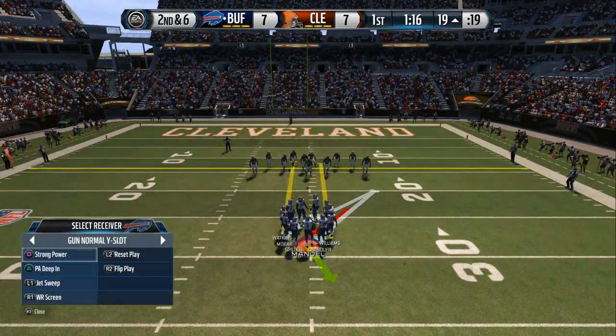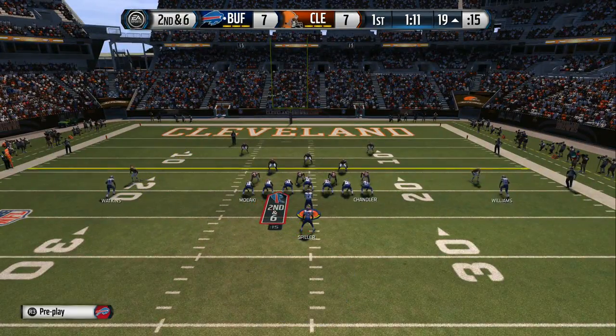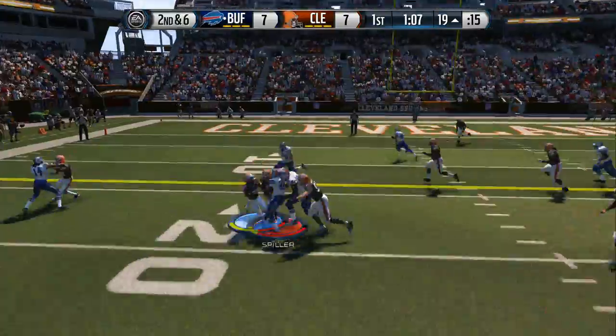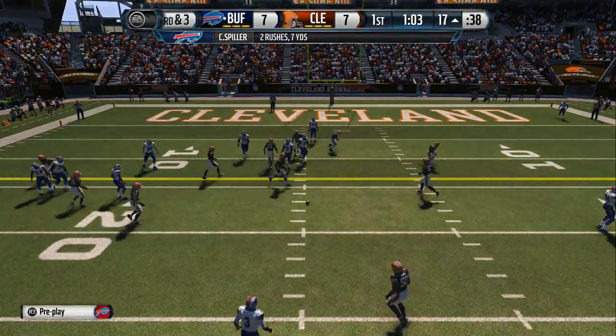Second down coming up. Manuel's setting up now in the pistol. He'll go to the ground. Still on his feet. And that's good for only a yard or two.